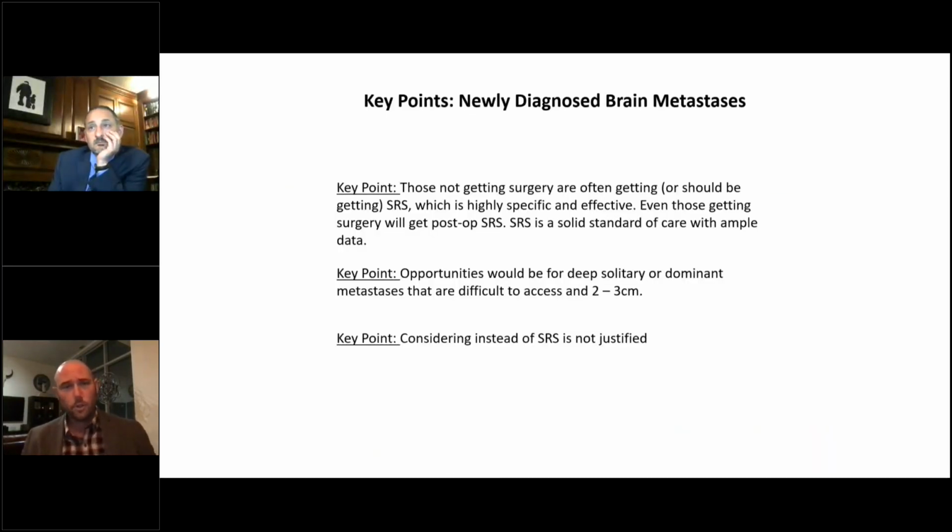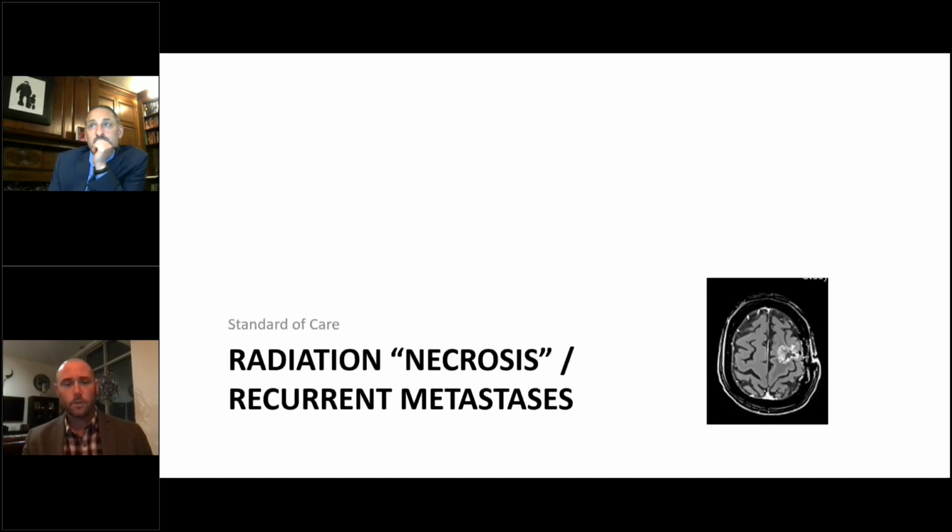So key points for newly diagnosed brain metastases really is just that this is really not a great use. The opportunities would mostly be for, let's say, a deep solitary or dominant metastasis that is difficult to access and in the 2 to 3 centimeter range. But again, you really could consider just SRSing that instead. So that's newly diagnosed.